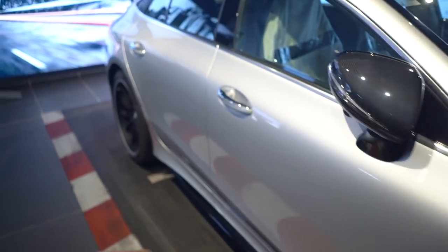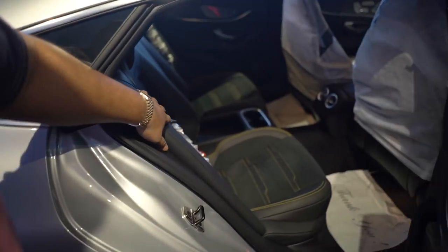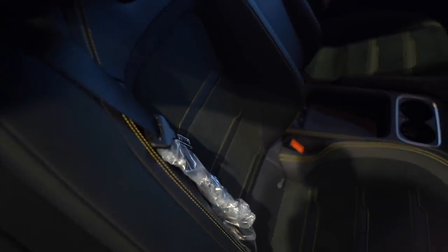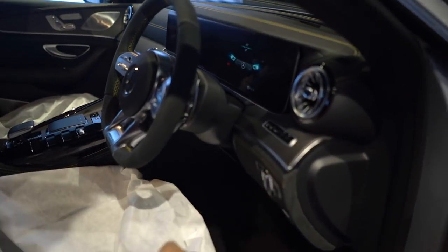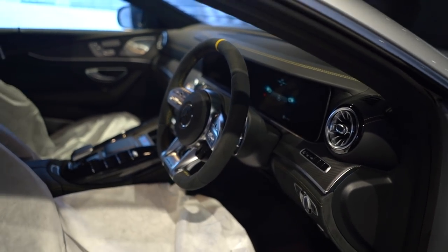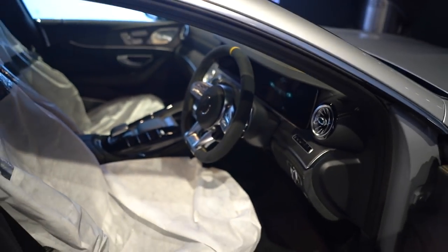The best part about this car though, gotta see the interior. The spec on the interior is just dope. It's got the yellow calipers and also got black with suede in the middle with yellow stitching. How dope is that? Only here at the AMG Performance Center in Prabhadevi. Damn, it's even got Alcantara on the dash as well. On the steering, obviously. It's got the yellow stitching. Super dope. I don't want to take the covers off because it's like brand new.